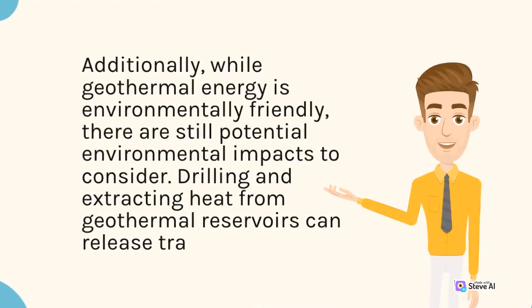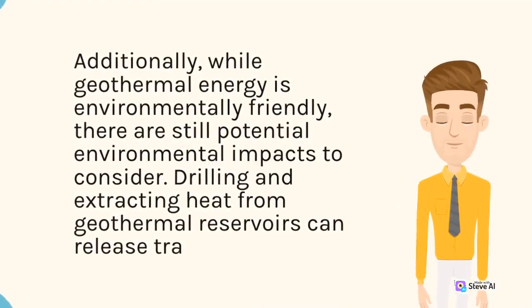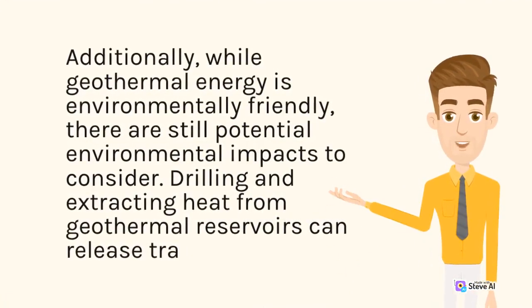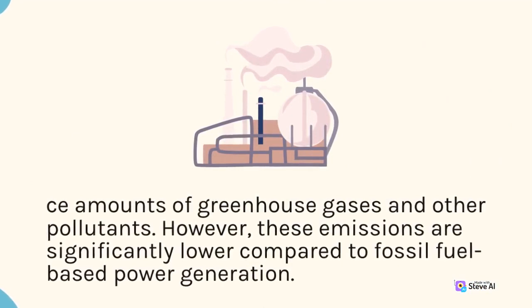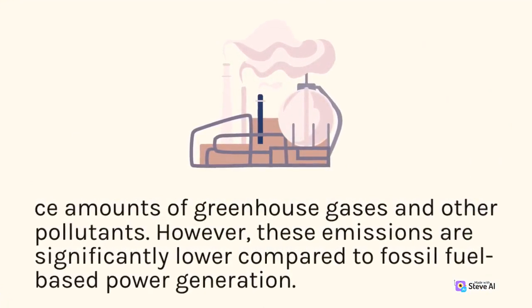Additionally, while geothermal energy is environmentally friendly, there are still potential environmental impacts to consider. Drilling and extracting heat from geothermal reservoirs can release small amounts of greenhouse gases and other pollutants. However, these emissions are significantly lower compared to fossil fuel-based power generation.